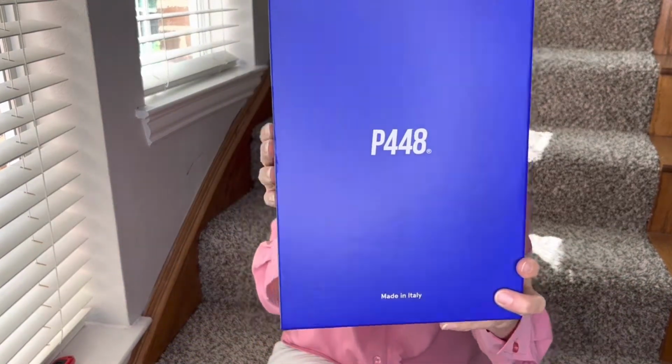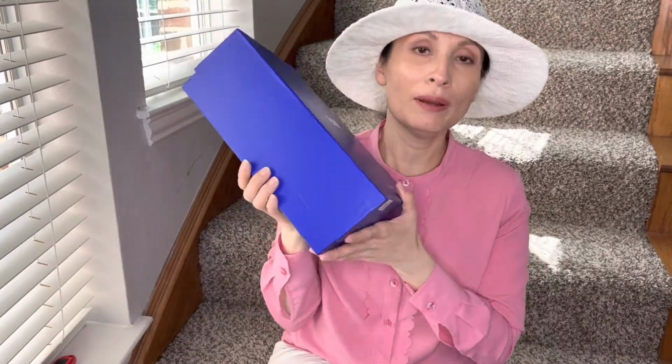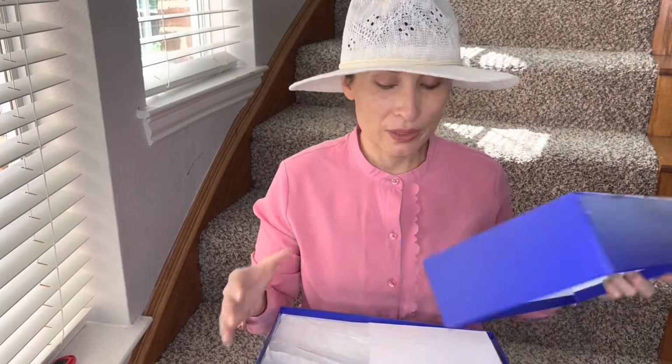The first thing I'm going to show you is this box of shoes that I ordered at Nordstrom. This is the brand P448. I ordered these shoes for my trip, especially for the airport. I had previously ordered a boot from Timberland, I think, but those are too hard for me. I kept those boots, but I'm going to use them for day-to-day wear. But these shoes, I'm going to use for my trip for the airport.